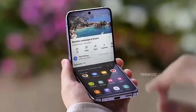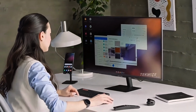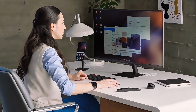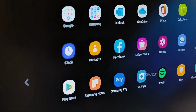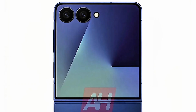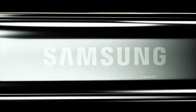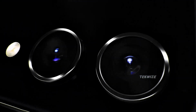Samsung seems determined to reduce its dependence on Qualcomm and establish more control over its own chip ecosystem, something Apple has already mastered. The Galaxy Z Flip 7 is about to become the first foldable to test this new strategy in the wild, and depending on how it plays out, it might just reshape the future of Samsung's smartphone business.